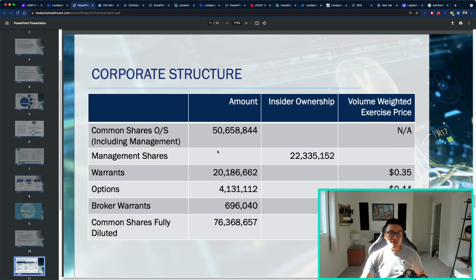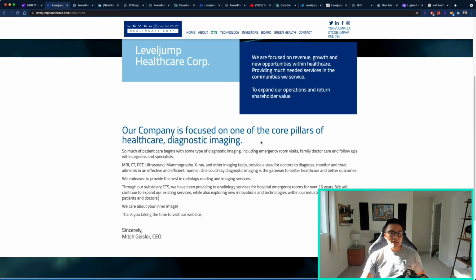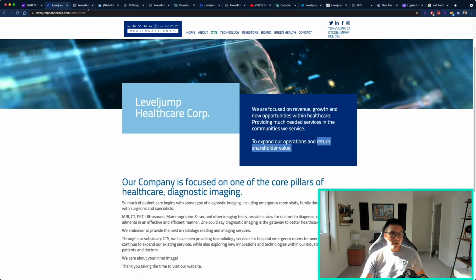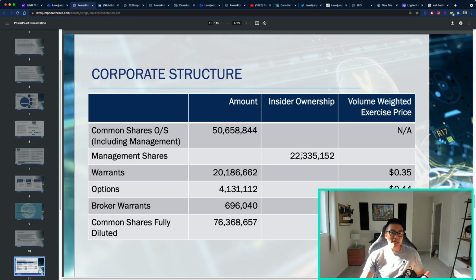Now, looking at the corporate structure, this is a very important thing to look at. This is the number of shares as well as management's ownership of the company. It's good to see that they have almost 50% ownership, and with the statement that we read initially in this video that Leveljump is looking to expand their operations and return shareholder value, the fact that management owns almost half of this company, of course they're going to be looking to return shareholder value because they hold a stake in this company.